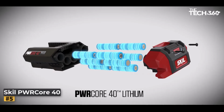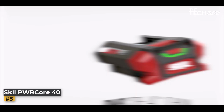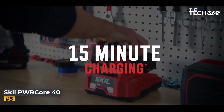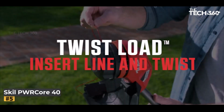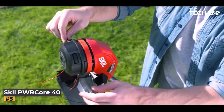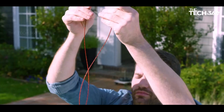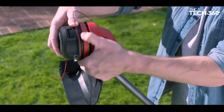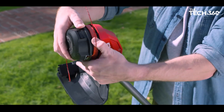Complete kit with battery and charger. The Skil PWR CORE 40 Brushless String Trimmer Kit includes a PWR CORE 40 2.5 amp-hour lithium battery and an auto PWR JUMP charger. With this complete kit, you have everything you need to power up your trimmer and get to work. The included lithium battery ensures long-lasting performance, while the auto PWR JUMP charger charges the battery quickly and efficiently.